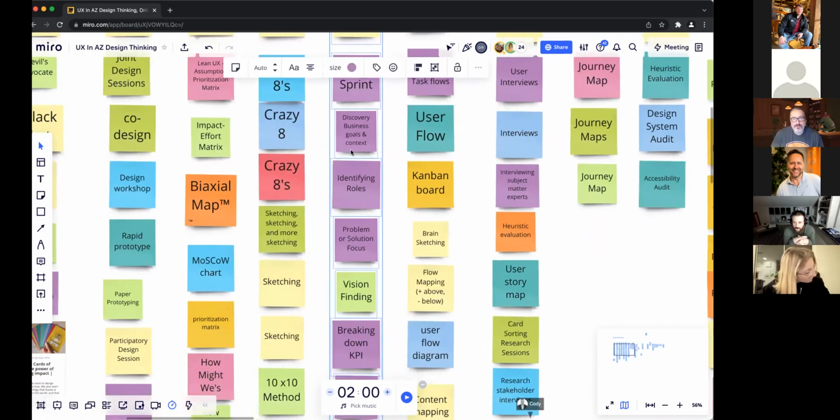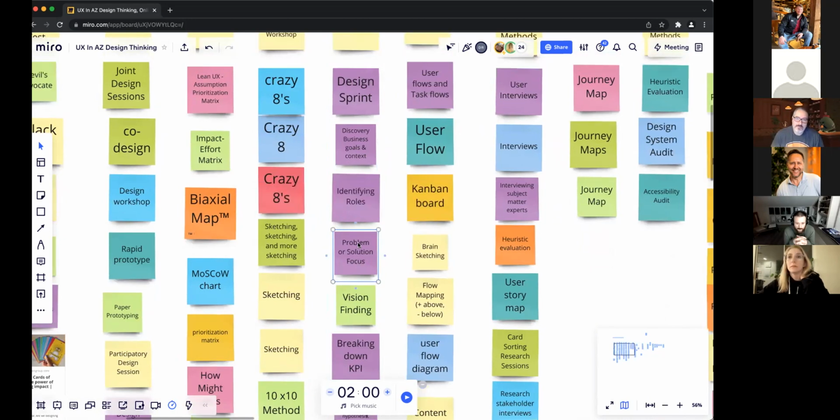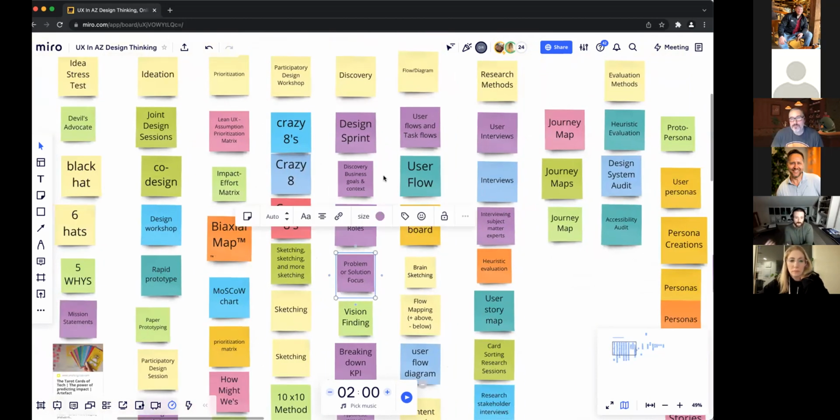Design sprints, discovery, business goals, identifying problem or solution focus. Those are almost all of the components of a Google design sprint, if you look at all those things together. The Google design sprint is a defined piece of work that you can do in its entirety in a 5-day time frame if you want to go by the book, or you can break out elements of it and do them on their own or do portions of them.